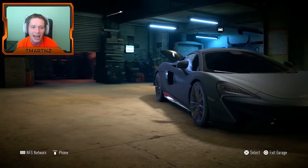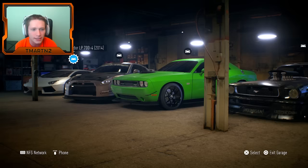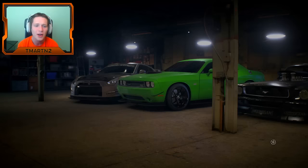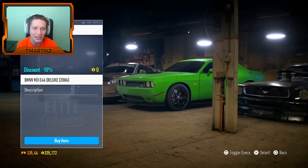But the problem is we're going to have to make space in our garage. And as you guys can see, this garage is starting to get a little bit cruddy. You know what I think we're going to do? Let's sell the Lambo. 175K for it, that's all right. We took a bit of a hit on the purchase price there, but we'll be all right. All right, here we go, boys.